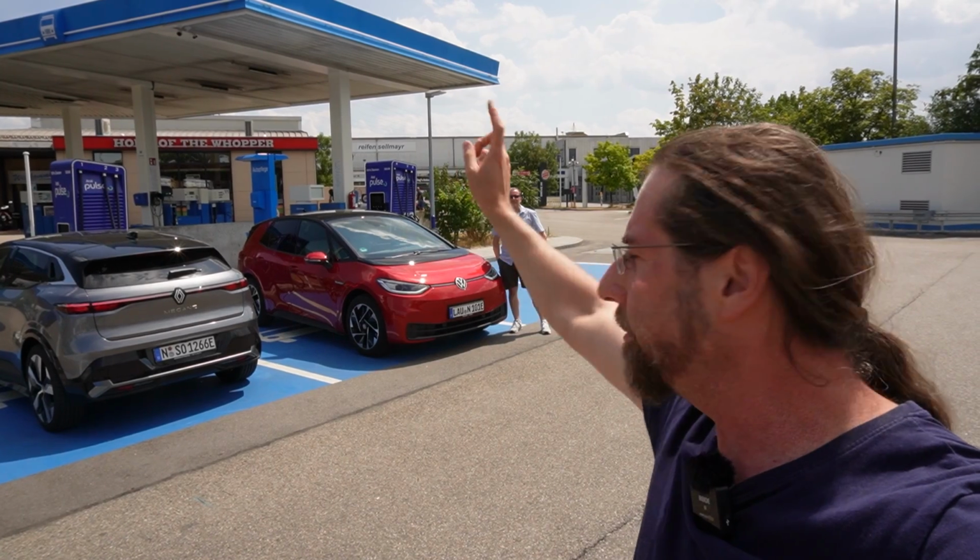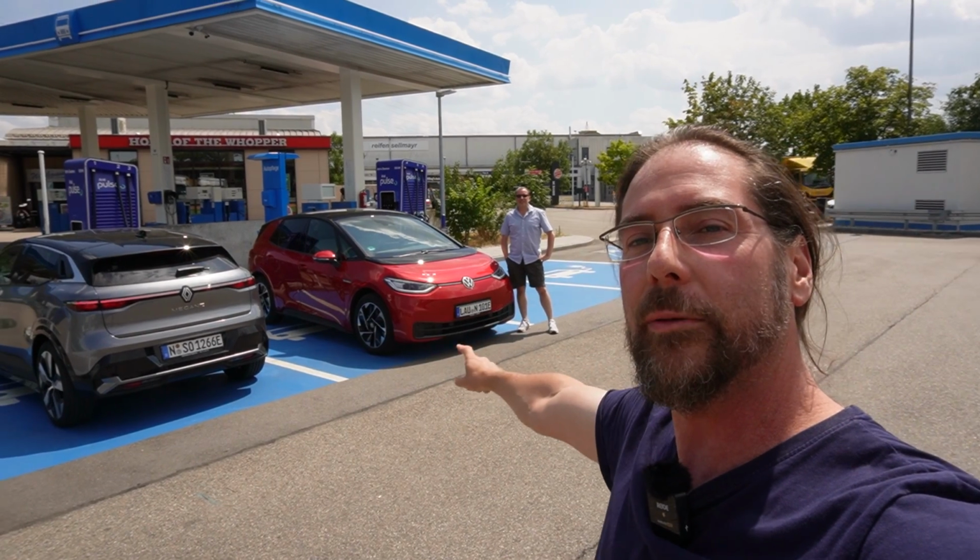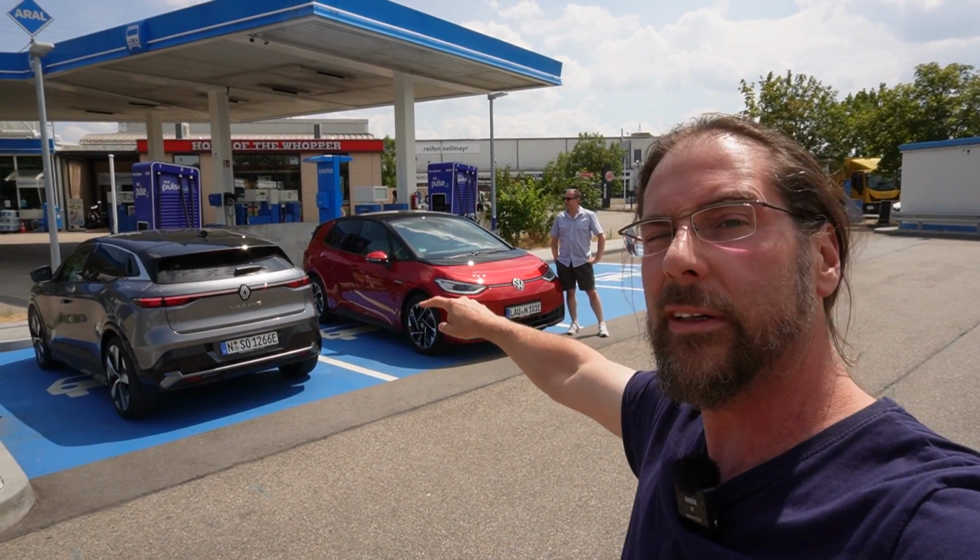I made a comparison with an ID.3 on mostly city and country road, and the consumption was 16.2 to 15.0, but also in my 130 kilometers an hour range test, I noticed that the real consumption should be a bit lower than what the car shows. So I think it's very, very similar. Maybe the ID.3 is a tiny bit more efficient, but it's not a big deal.